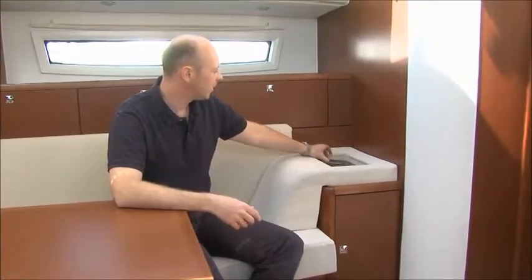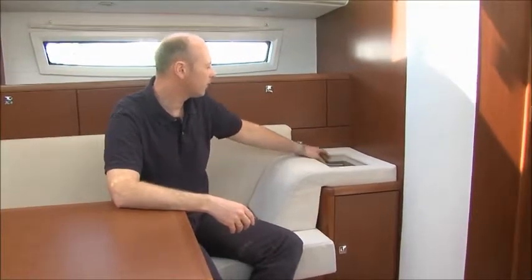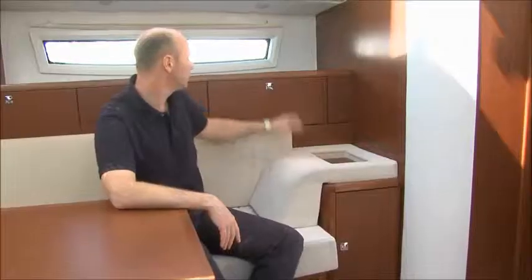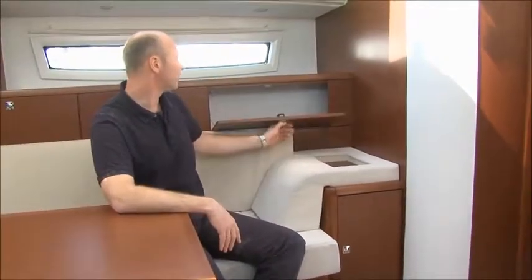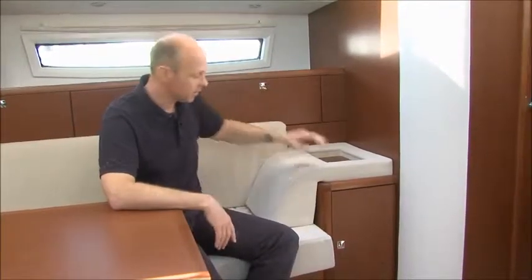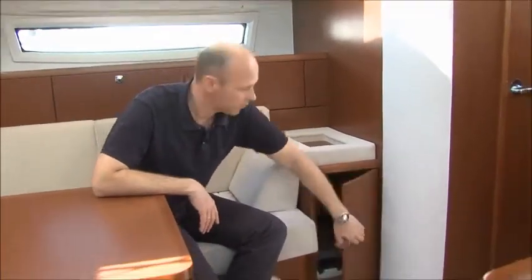This area is not only a lounging area, it also has some small details and features which are very important when you sail. For example, look here, everywhere we have some little gaps where you can put your stuff inside, and when your boat is heeling it won't fall over. We also try to put as much storage as we can in every little corner of the boat. And it's very important that if you sit here, you have easy access to your plates.